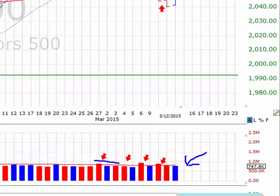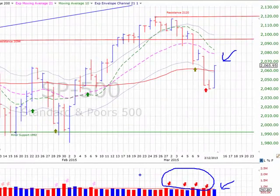The S&P also has had a lot of distribution in the past 2 weeks. And on the S&P, we haven't seen an accumulation day in the past 2 weeks. So the market is weakening here. Whether we've seen the lows or not, I don't know. Right now, we are on a don't buy signal on our 1 to 6 month timing model.